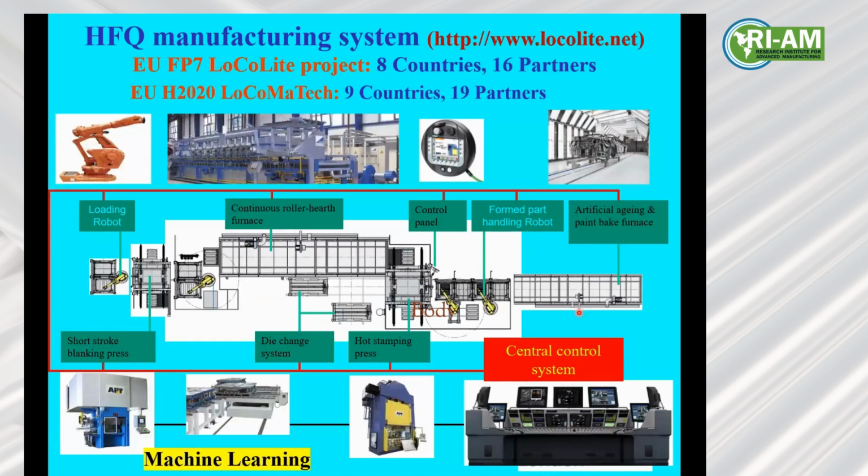But once we developed this, we tried to commercialize it. To commercialize this, we need production lines with various kinds of facilities. So I organized two European projects. One project we called low-cost lightweight manufacturing technologies. That came from 8 countries and 16 partners, and I was the coordinator. At that time, we formed these kinds of production systems.